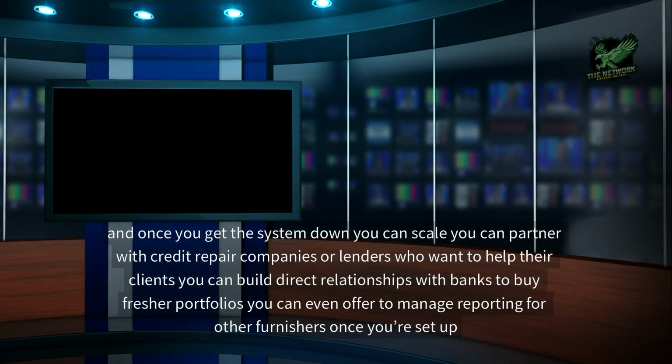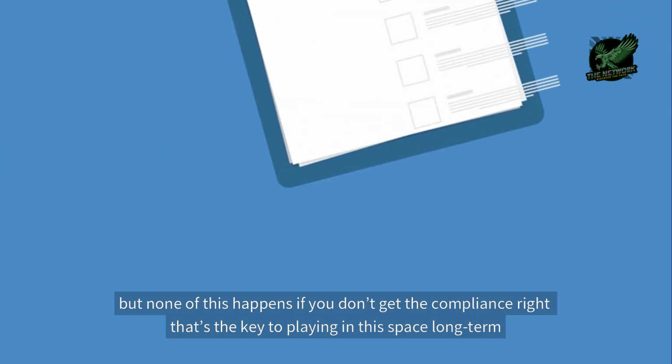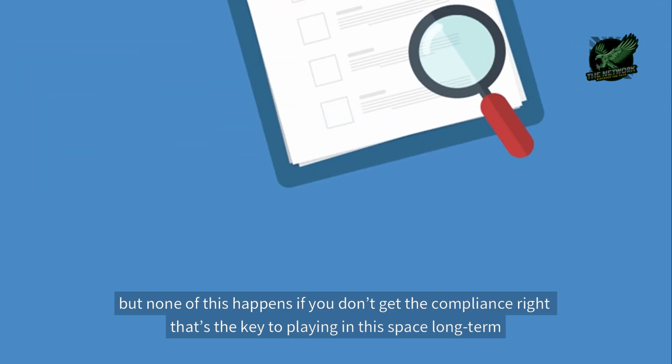And once you get the system down, you can scale. You can partner with credit repair companies or lenders who want to help their clients. You can build direct relationships with banks to buy fresher portfolios. You can even offer to manage reporting for other furnishers once you're set up. But none of this happens if you don't get the compliance right. That's the key to playing in this space long term.